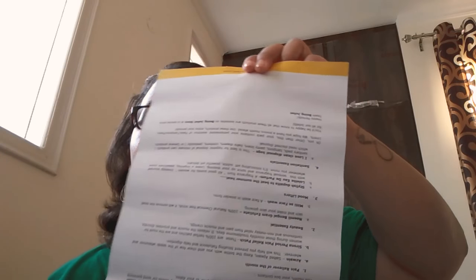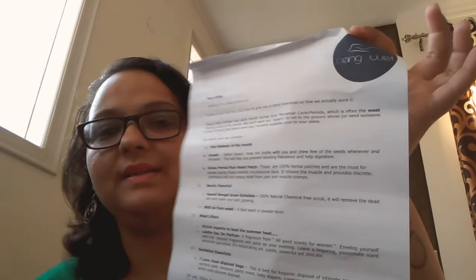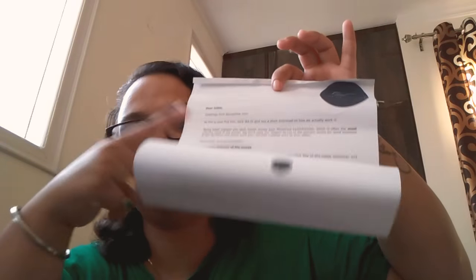The first thing I can see in this is this info card, and it includes all my details. Sorry, it was turned upside down. So this was the letter. It says, "Dear Juliet, greetings from beingjuliet.com. As this is your first box, we'd like to give you a short download on how we actually work." So they have mentioned it. This is the Being Juliet box, and down under, all the things have been mentioned over here. So we will go according to the greeting letter.